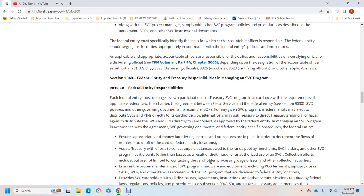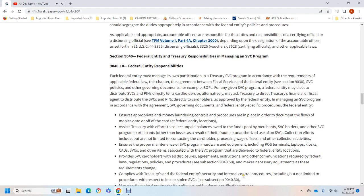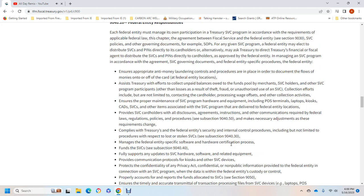processing wage offsets, and other collection activities. Ensure proper maintenance of the stored value card program hardware equipment, including the POS terminal, laptop, case, tax cards, stored value cards, and other items associated with the stored value card program delivered to the federal entity location, and provide them to stored value card holders. Comply with the disclosure agreement and other communications required by federal laws, regulation, and policy. Subsection 9040-50 makes necessary adjustments with the requirement chain to comply with the Treasury's examination of the federal entity's security and internal controls, including but not limited to those with respect to lost or stolen stored value cards. See Section 9040-30. Manage federal entity specific software and hardware certification and fund profiles for stored value cards.